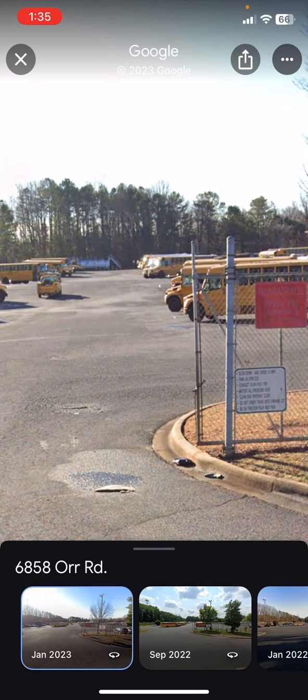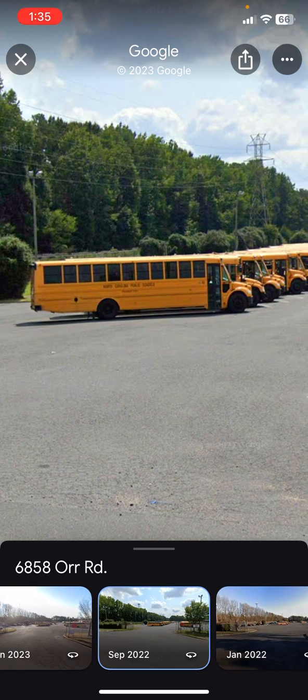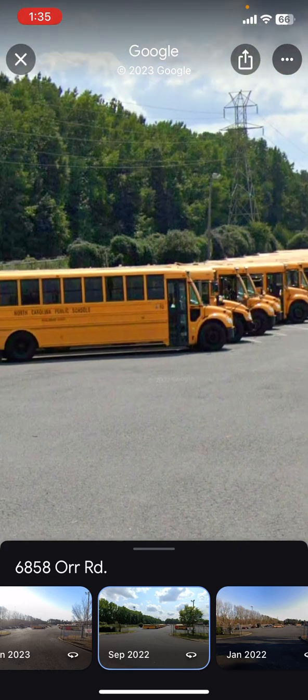Okay, let's go to the next street view. Here we have a 2017 Thomas C2. Of course, it's got a low number, like on Guilford County's 2017 Thomas C2s. But I can't see what the number is.